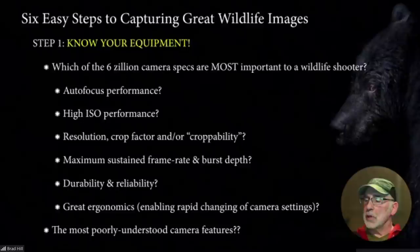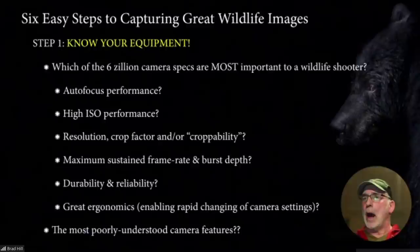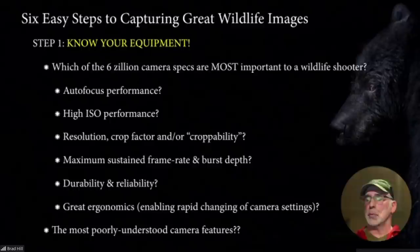I've always preferred using group area, so I'm a different sort of photographer in that respect. The second thing that people often don't really have a good handle on is how high they can push their own camera in terms of its ISO performance and still be happy with the results. And that's the critical thing, is that they've got to be happy.